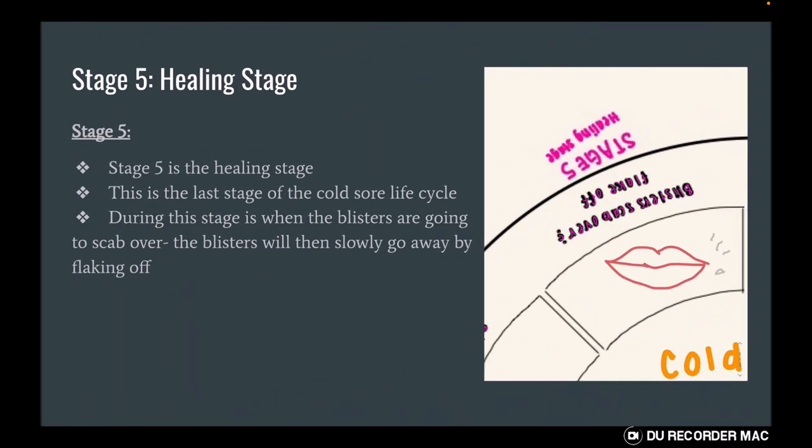Stage 5, the healing stage. This is going to be the last stage of the cold sore life cycle. During this stage, the blisters are finally going to scab over and start to heal. They are slowly going to go away by flaking off.